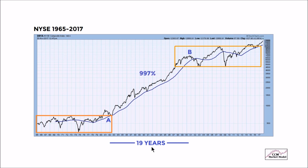And over that 19-year period, we didn't need to own anything fancy. The average stock gained 997% from point A to point B. Once again, telling us to keep an open mind about much better than expected outcomes over the next 5 to 20 years. And this expression also jumps off the page.